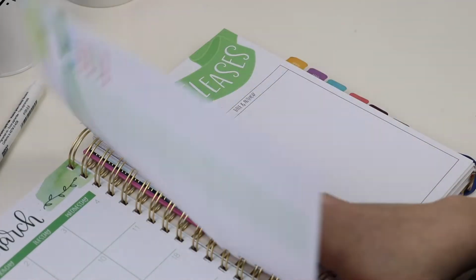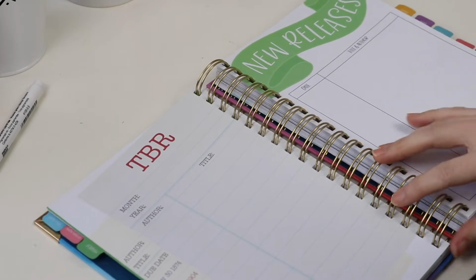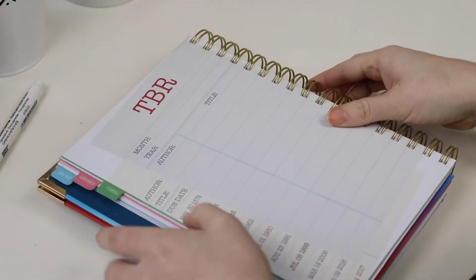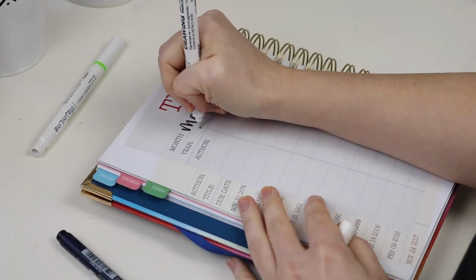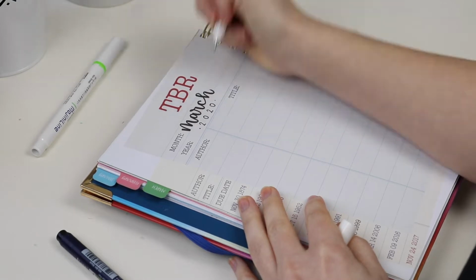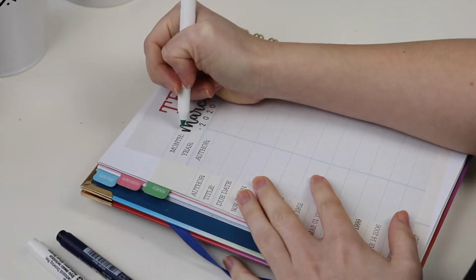Next, at the beginning of the month, I plan out my TBR, or the books I want to read that month, and I also write out any new books releasing that month on the new releases page. We're going to start with my TBR. Obviously, this information changes every month based on the books I want to read, but this is one of my favorite spreads to fill out, even if I don't always follow it.